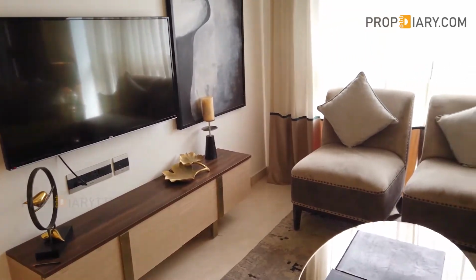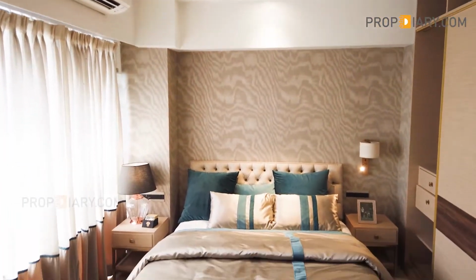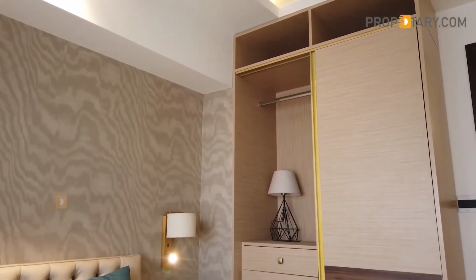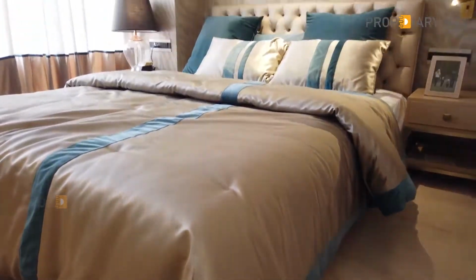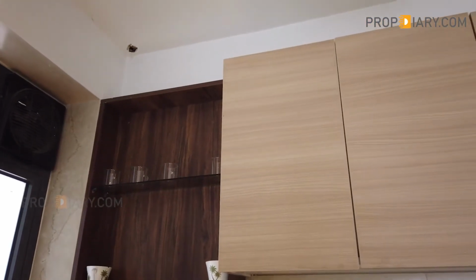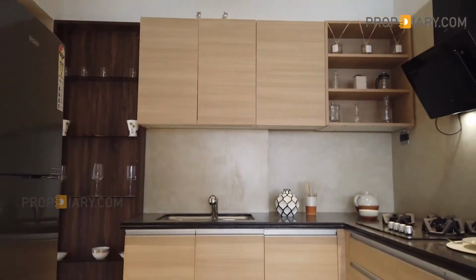It's a luxurious 1 BHK apartment. Possession date would be expected in 2 to 3 months. Furnished apartment. We have a wardrobe. It's a luxurious property developed by Omkar Group. The RERA approval registration number is below, and the kitchen is so beautiful here with interior. It's a complete furnished flat.